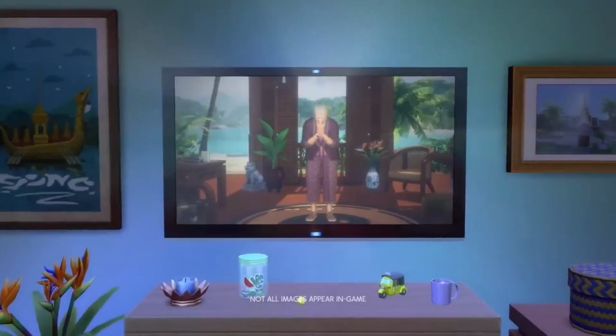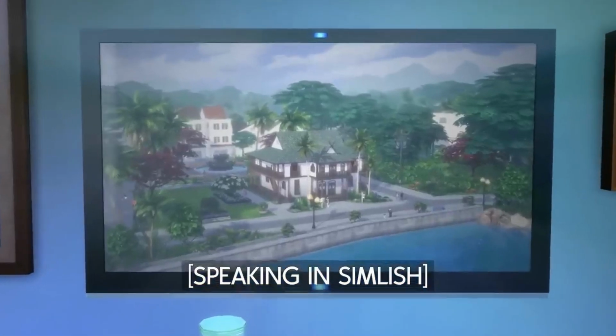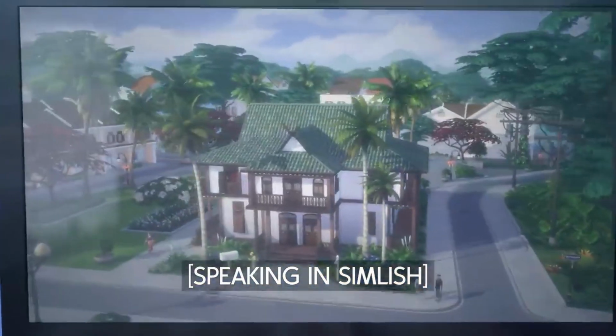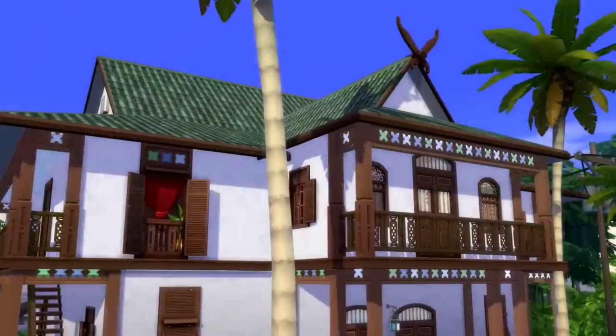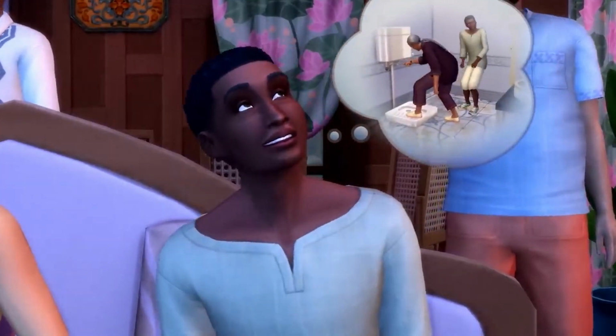You guys, today we're gonna go through a review, or I guess my thoughts about this brand new expansion pack that The Sims 4 came out called For Rent. Now, I heard some things from different people saying they love it. Some people say that they're not that big on it.